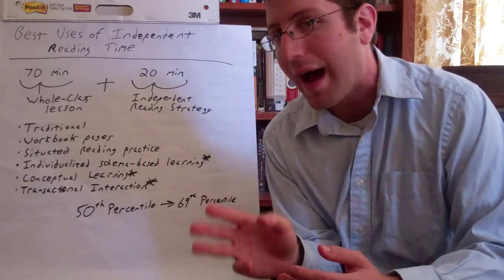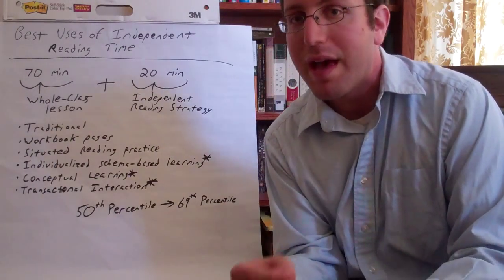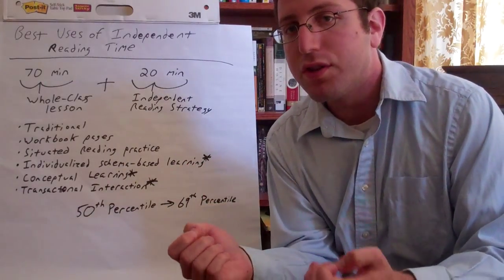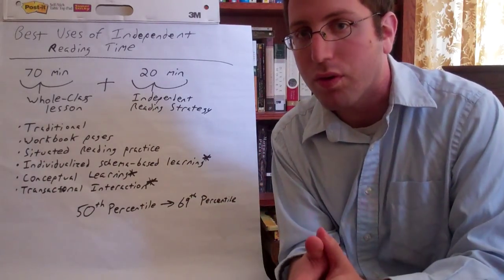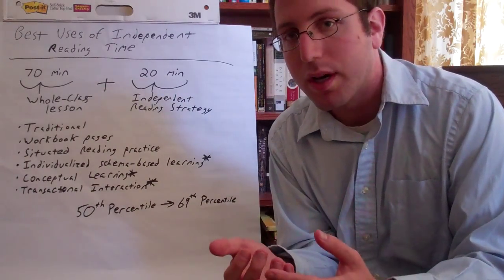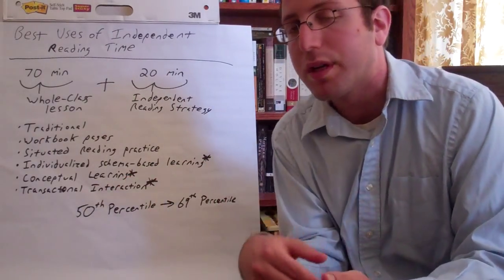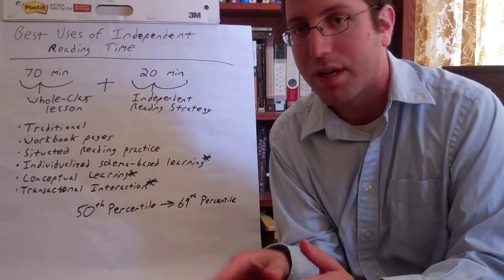The 3 that are highly effective are, first, individualized schema-based learning, this idea of the teacher circulating through the room, having one-on-one mini conferences, providing targeted, scaffolded help to students as they're doing their independent reading. Second, conceptual learning, students reading back-to-back expository text and using that to really activate their higher order thinking skills. And third, transactional interaction, that idea of reading a teacher-chosen book about a thematic unit that the class is doing, and then coming together in the last 5 minutes to practice. An important point about the conceptual learning too is that the students are choosing the books to read back to back, so it's not teacher provided in that particular situation.